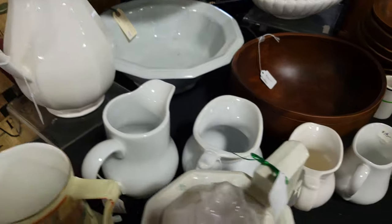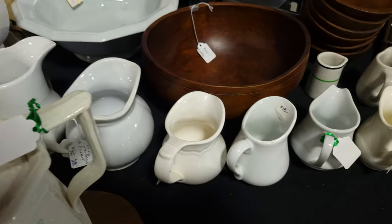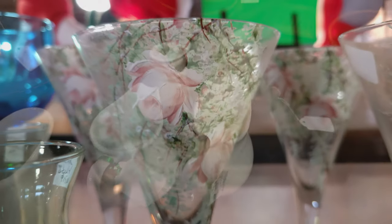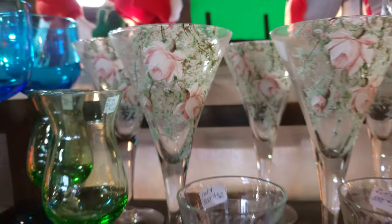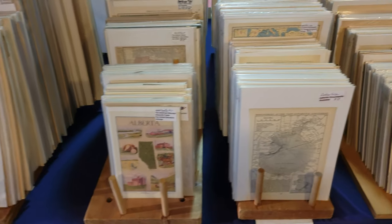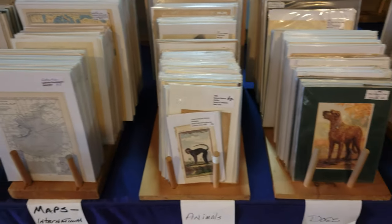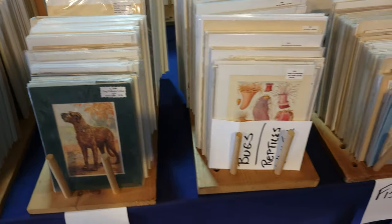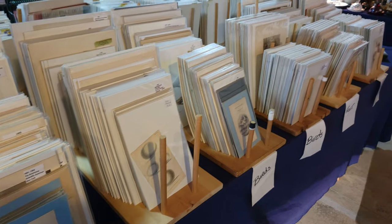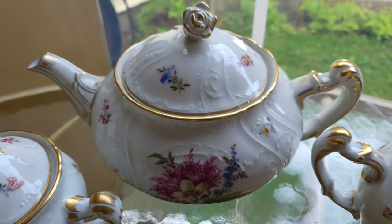And also we saw a collection of ironstone. Yes. Typical things that you'll see at antique shows. Of course, you see those things. And then you see things like just glassware of different types. Lots of maps. I saw a lot of maps. And old images from magazines. People collect these apparently. So had a few booths where I saw this, very well curated.